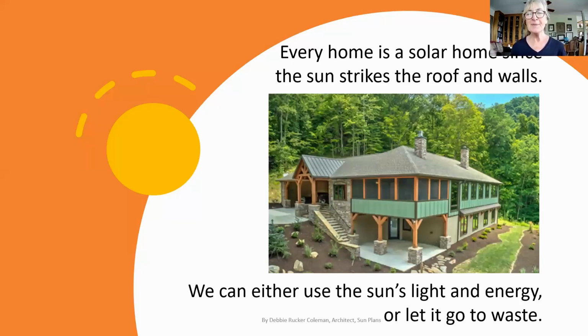Okay, so simple course outline. We're going to break the session into 3 parts. First, I'm going to cover simple tools and programs, and then Shannon will cover the CEUS passive house design, and then third, Keith will go over ambient house design. Where every home is a solar home.